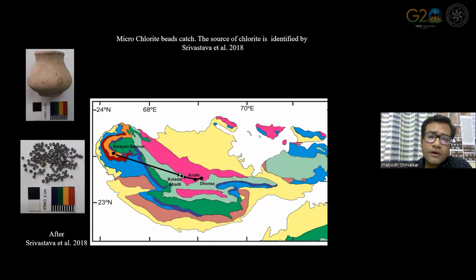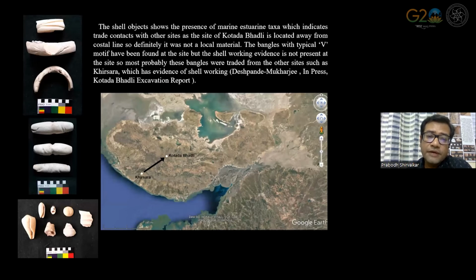Then we have found a microchlorite bead cache. It was within a small pot, and the raw material has been identified by Professor Mark Kenoyer. Again, if you look at the source of this chlorite, we have three sources of chlorite in the Kachchh region, that is Dhonsa, Kodki, and Narayan Sarovar. So probably one of the sources was utilized by these people for manufacturing of microchlorite beads.